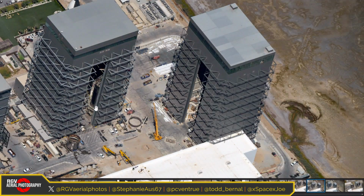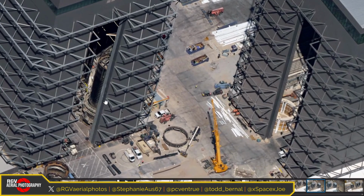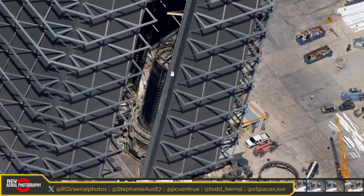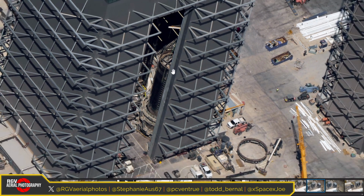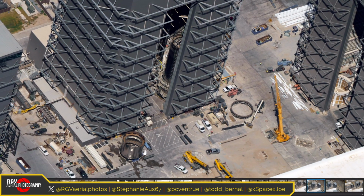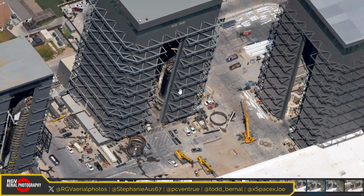So while we're here, we've got a really nice photo of Booster 14. We've got the LOX tank with the common dome up top. I believe it's 12 rings tall now, and this section will make it 16 rings tall. Yep, I believe that one makes it 16, which is really good to see it advancing quickly.